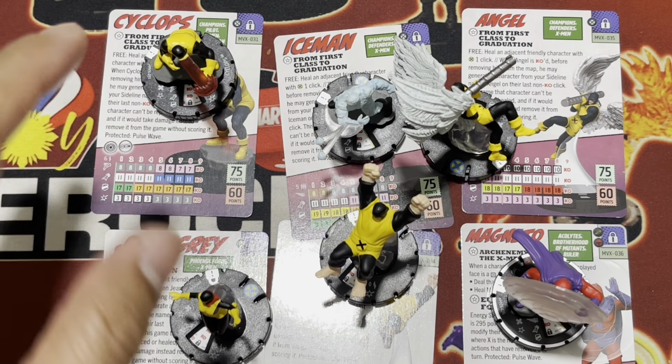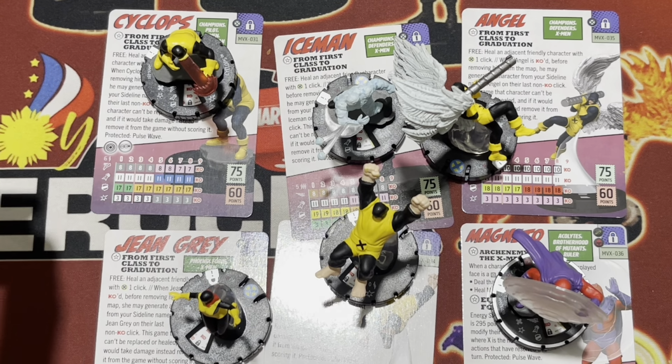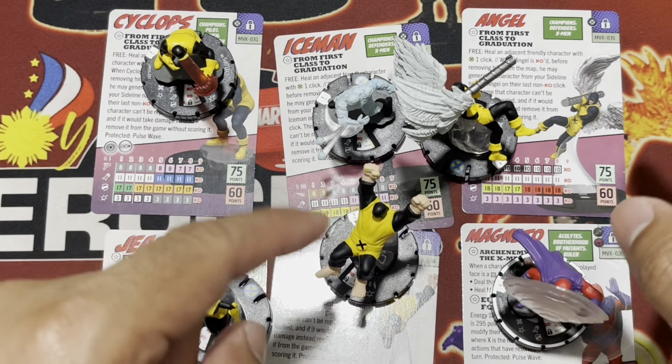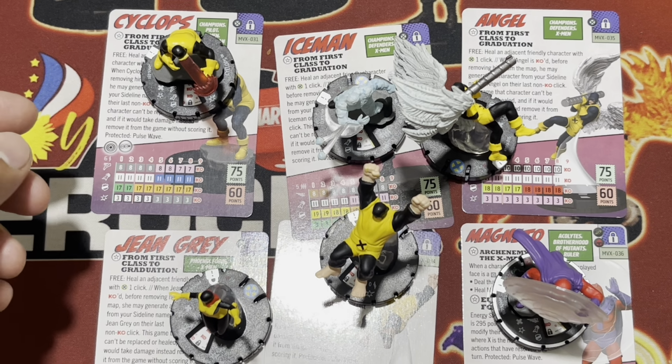I have a feeling that this will be much more playable when the X-Men 97 set comes in later in the year, so that we will have a lot of possible replacements for the X-Men figures when they get KO'd.